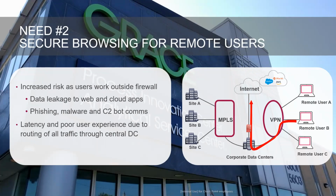So what we did with them is we deployed our lightweight Harmony Connect client on their managed devices, and all of their traffic would then be routed through our cloud, providing that industry-leading best-of-breed threat prevention, security, URL filtering, DLP capabilities for these users as they work from home or as they work anywhere within the organization.